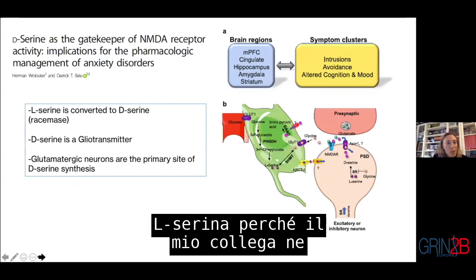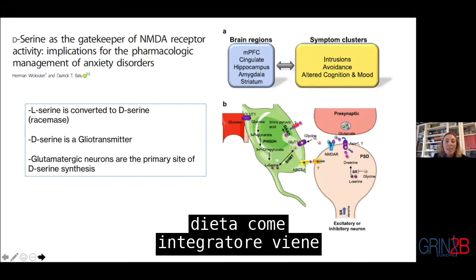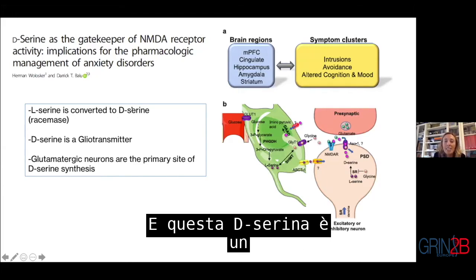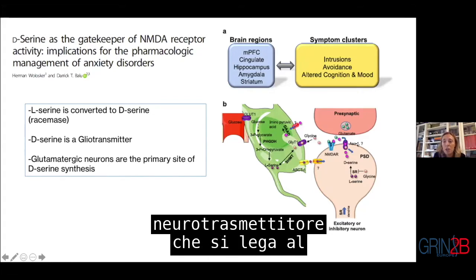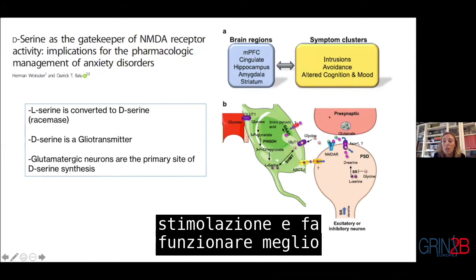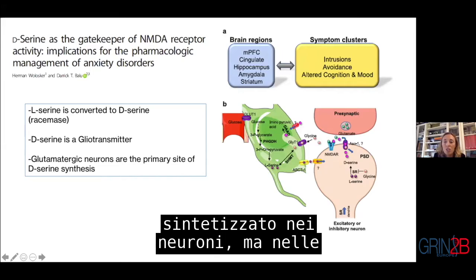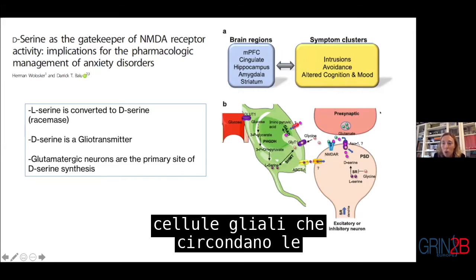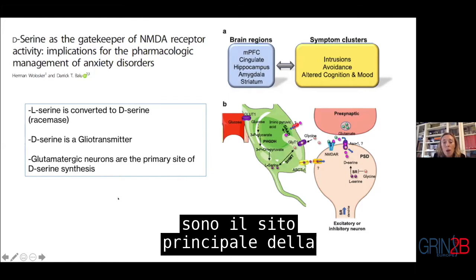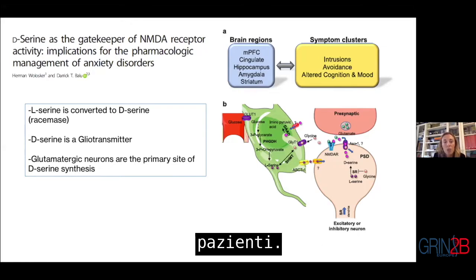I will just say a word about L-serine because my colleague will talk a lot about it. L-serine that we give with the diet and as a supplement is converted to D-serine in the brain by an enzyme called racemase. And this D-serine is a neurotransmitter that binds to the NMDA receptor and promotes its stimulation, making this receptor work better. It is in fact a gliotransmitter because it is not synthesized in neurons but in glia cells that surround the synapses. Interestingly, glutamatergic neurons are the primary site of D-serine synthesis. This is very interesting and makes more sense in order to give L-serine to these patients.